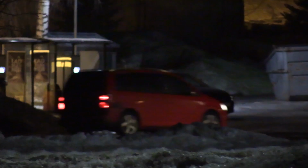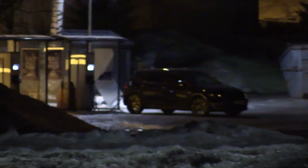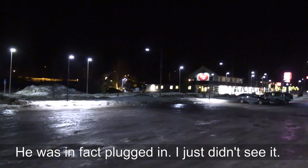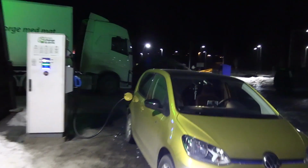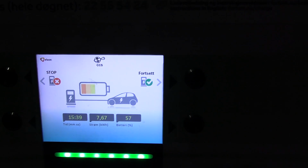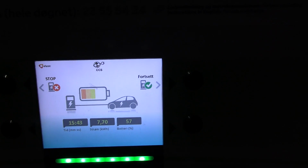Is it plugged in? Whoa, I zoomed out so much. Why is he not plugged in? That's weird. But okay, so yes, I want to reach 60% just to be sure, so I don't sacrifice my comfort here. So let's just check now. How far are we? Let's check the battery status. Yeah, 57%. Okay, it's been 15 minutes. So a couple more minutes and off we go.